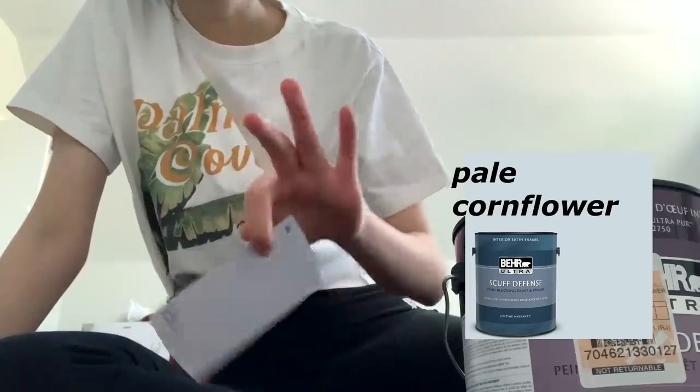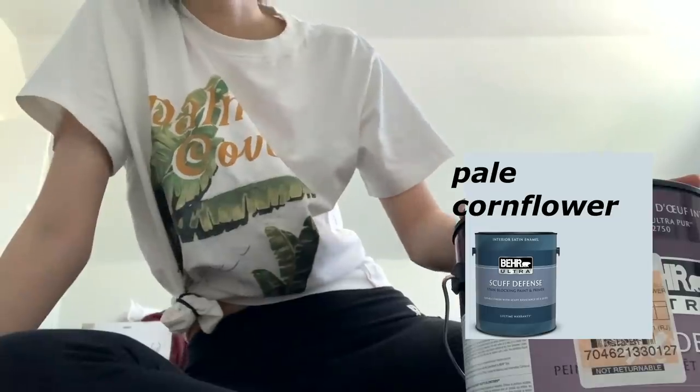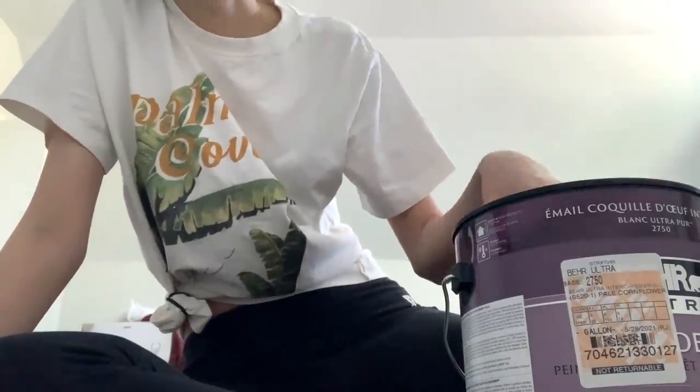So I got my paint, and the color that I decided to go for is called Pale Cornflower. I'm gonna put a swatch on the screen so you can get a better idea. It's just a really pretty, really pale bluish gray.